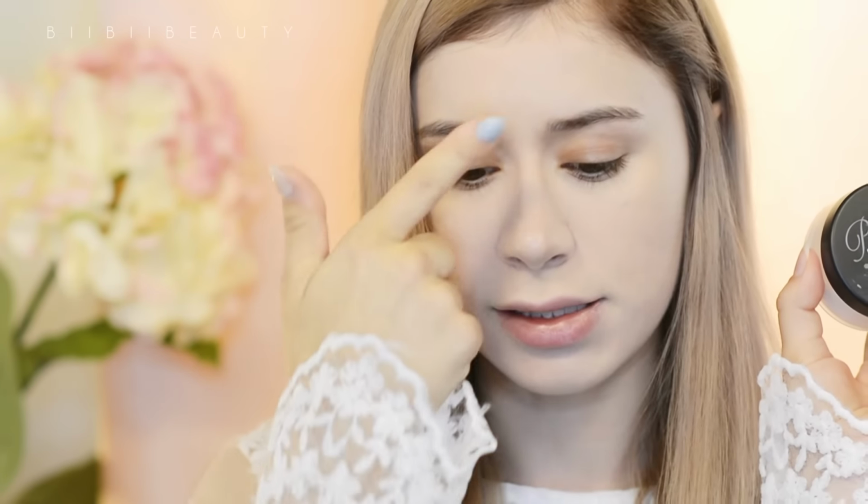To set it, I went in on my T-zone, in areas that I get oily, with my Vanilla Co. Prime Primer Finish Powder. Basically I only applied that to my inner cheeks, a bit on the nose bridge and center of my forehead, and then here and around my hairline, leaving this area clear of powder for a natural dewy look.